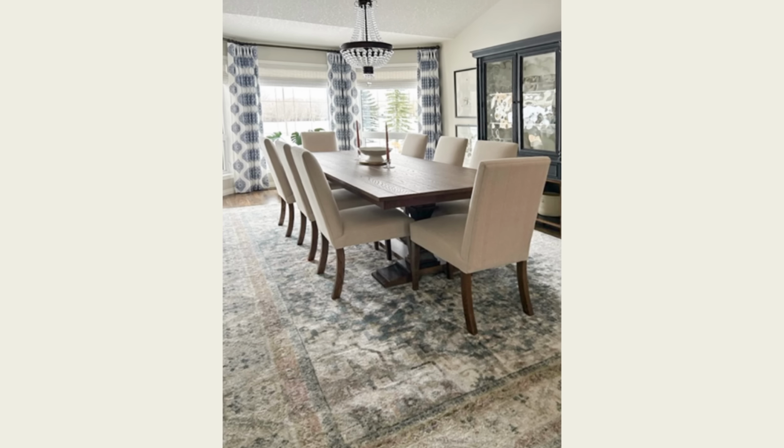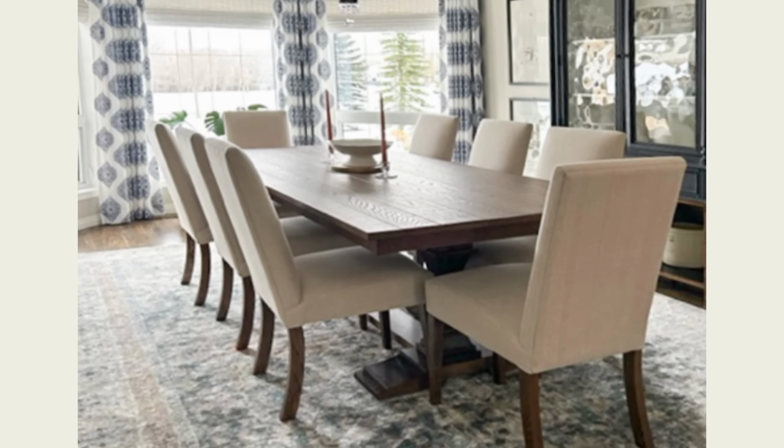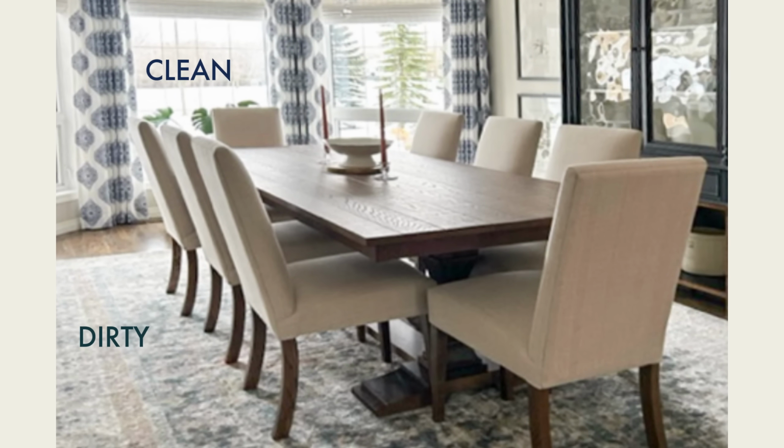Okay, so now if you look at her dining room, you'll notice that her rug in actual fact looks dirty with her blue and white drapes. This is a distinction I teach in my 2-day expert color and design training workshops.